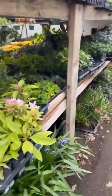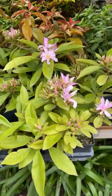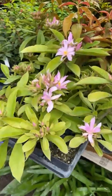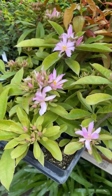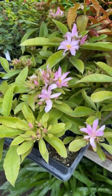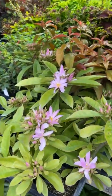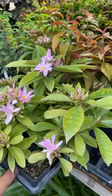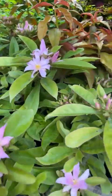Oh, this is a pretty cool plant. This is something you don't see very often. This is a really neat tropical plant. This is a Pereskia. And a Pereskia is a very primitive form of cactus that has never lost its leaves. They're just coming into bloom, and they're always spectacular when they bloom.